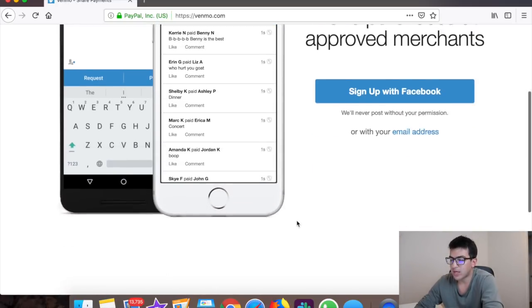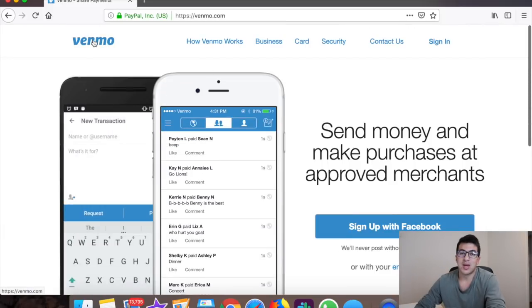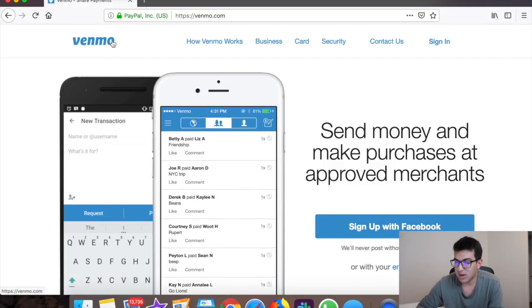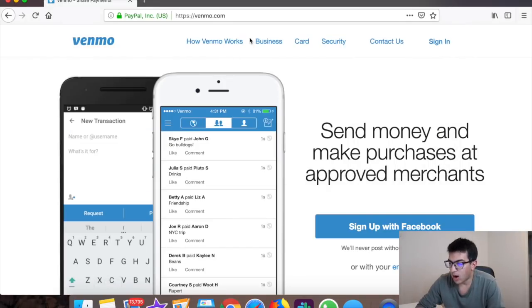Venmo's really good, but for rideshare drivers, a lot of times your passengers will be like, hey, how can I tip you? I don't have any cash. And you can say, oh, send it to my Venmo. And because it's on the app and they can just type in whatever amount they want, people are going to tip you, like, $10. I don't know why, but because you can just change the price so easily, people are more inclined to pay more.